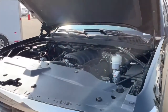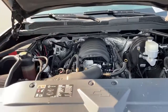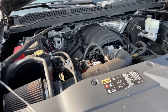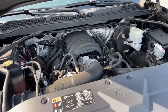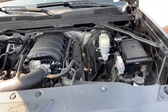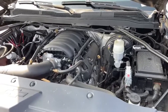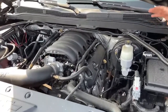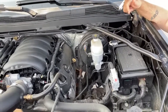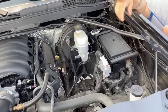Now we'll take a look under the hood. That is Chevy's 5.3 liter engine. It offers 355 horsepower, and it's coupled with a 6-speed automatic transmission. Look at just how much room is in here, guys. There's actually room that you and I can do things. For example, right there is where we would put the oil in, add windshield washer fluid right here.